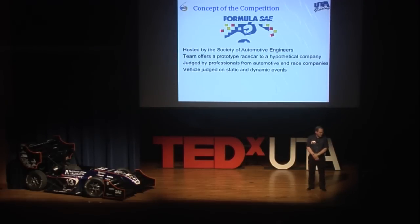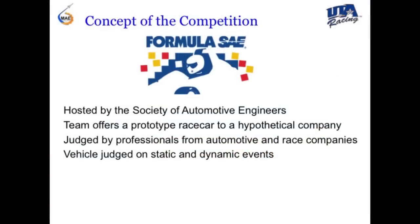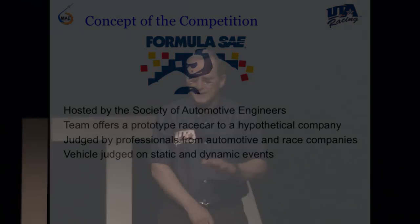Now, this event is hosted by the Society of Automotive Engineers, and yes, SAE is what's printed on your oil can. And the concept of the competition is the team is going to offer a prototype car to a hypothetical company that wants to put it in production. And they have several ways to evaluate and have criteria for what's the best car for them to put in production, and that's the concept of the competition.